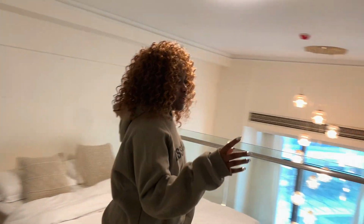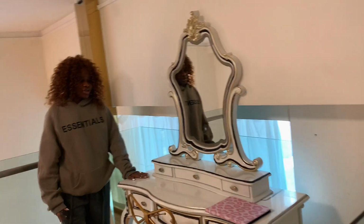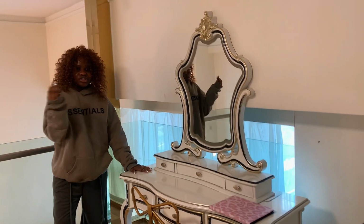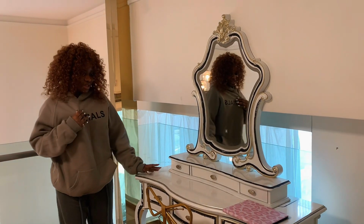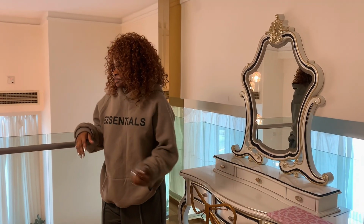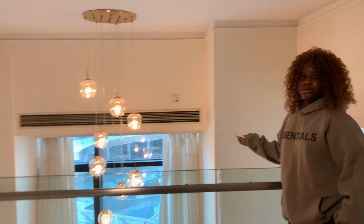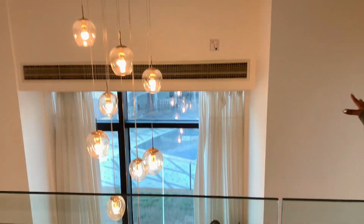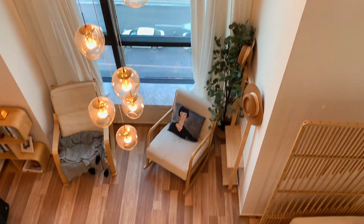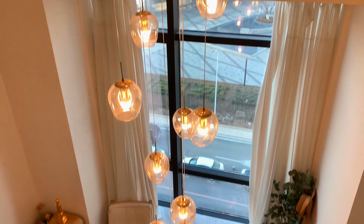Then another thing I really like around the apartment is the fact that we have a dressing mirror and a table. And it's giving vintage dressing mirror, so I really, really like it. I love the color and the design and everything like that. And then for me also, you can get a better view of the sitting room, with the channel here and the view from outside and everything like that.